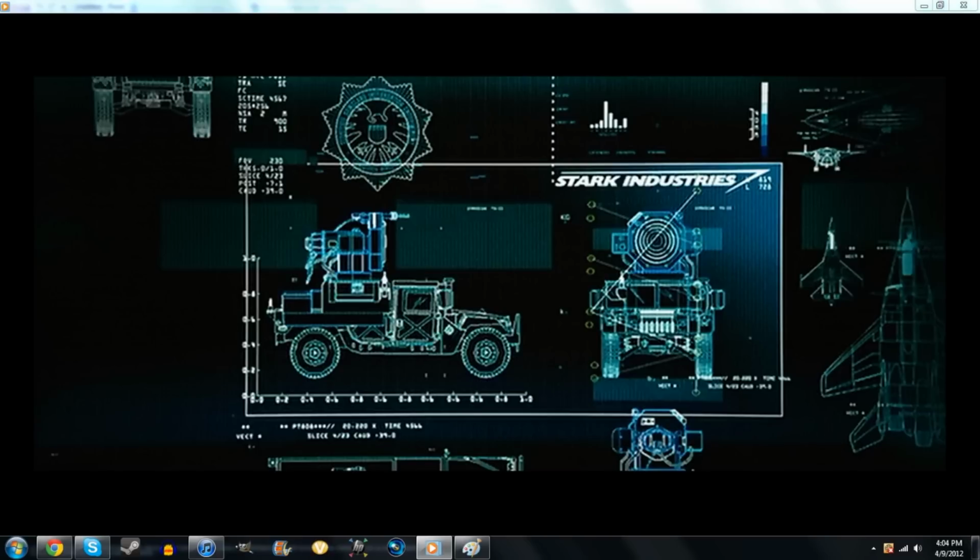Then right above that drawing, or not drawing but blueprint, I guess you could say, you have the SHIELD emblem, the eagle and the United States thing going on, the star, and the acronym surrounding the eagle. So yeah, a few other cool things.